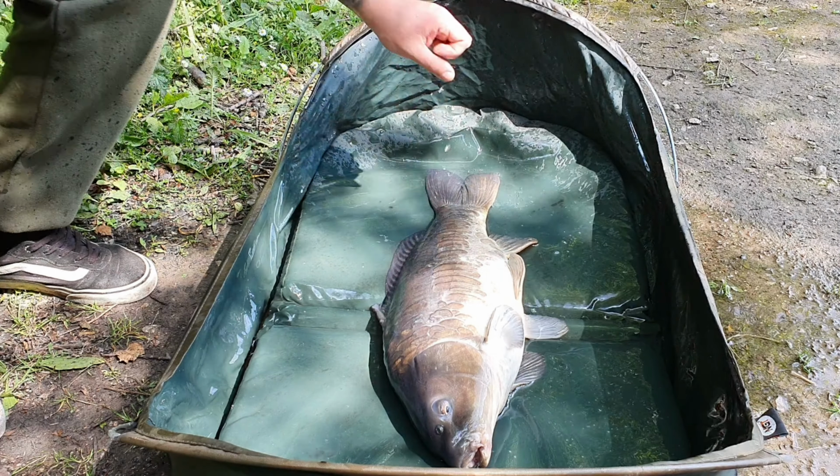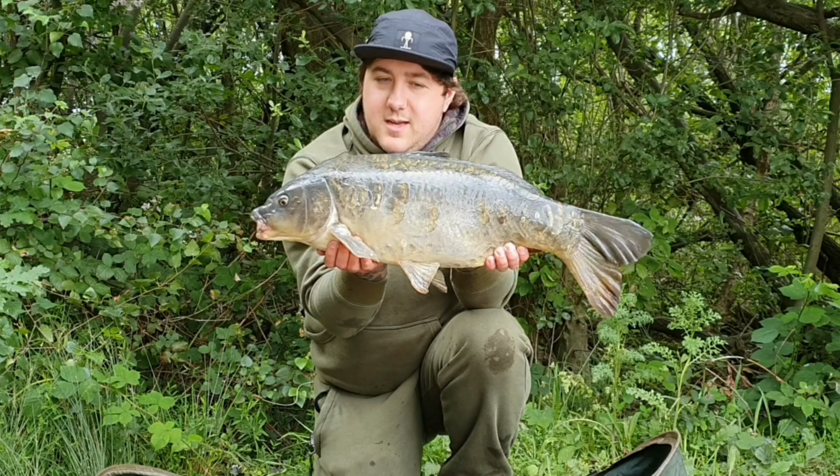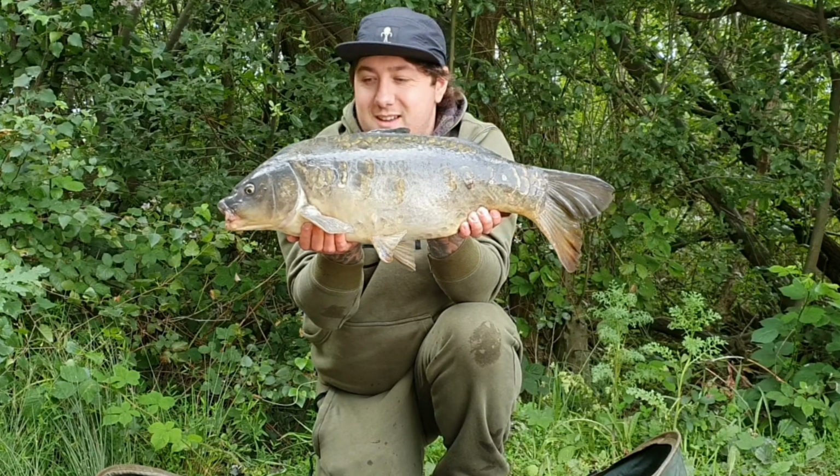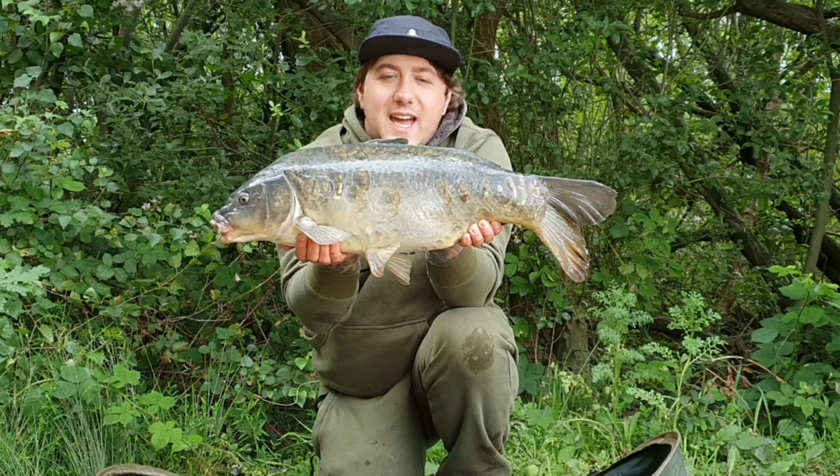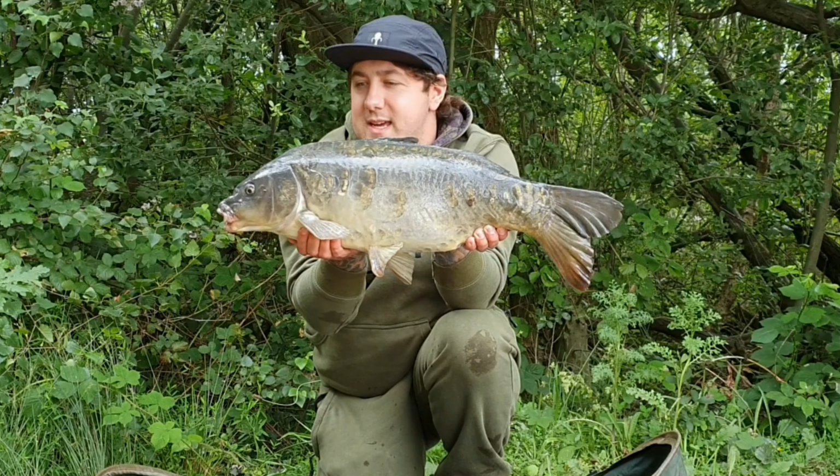Right, so we've got one. Took a bit longer than I thought. But look at that. Absolute little beauty. Dark, scaly. Don't come much better than this.